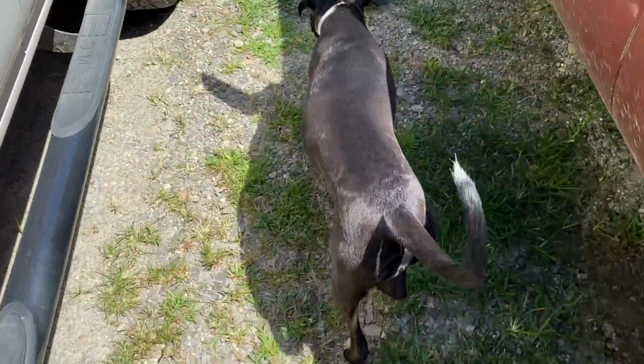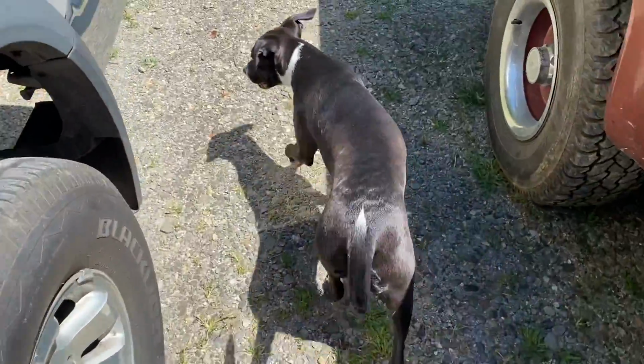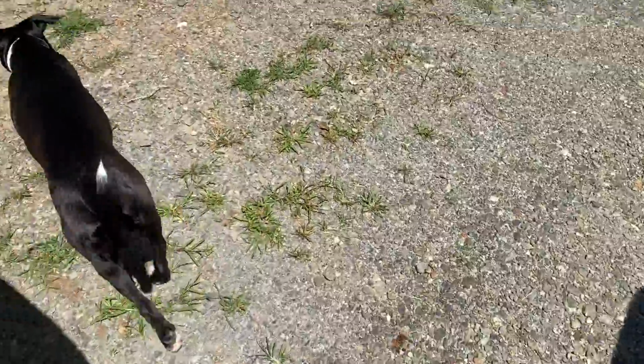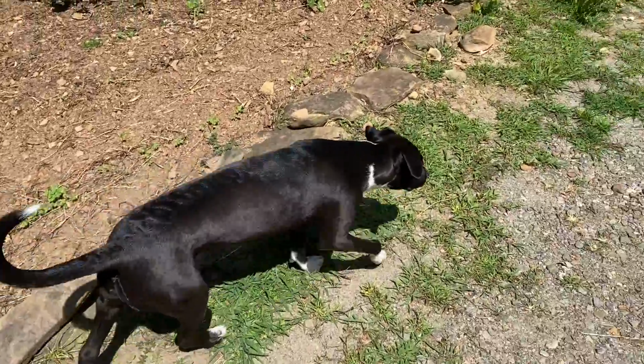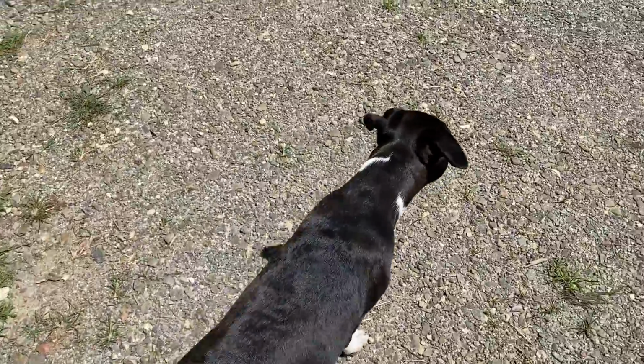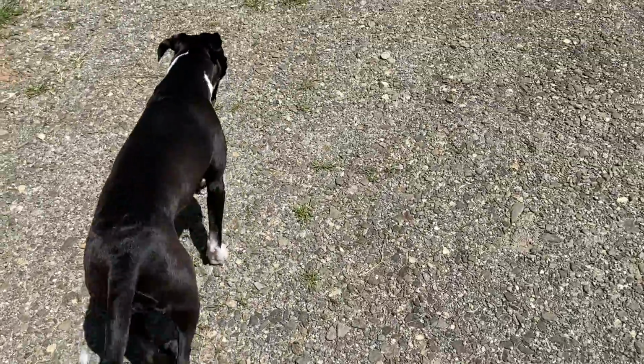I actually got Olive a new toy today. I'm not really sure what she thinks about it, but it seemed so sturdy that I thought maybe she wouldn't chew it to pieces and eat it. So hopefully she will learn to love it.